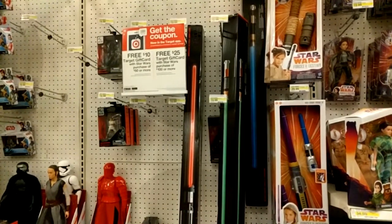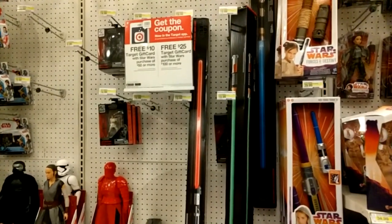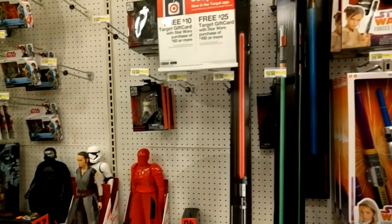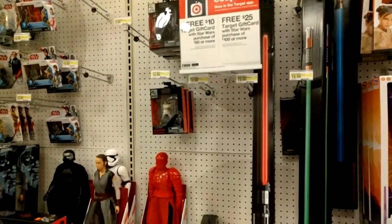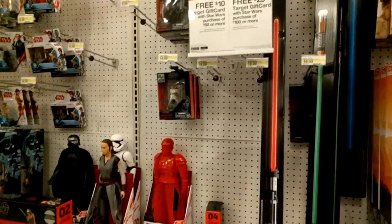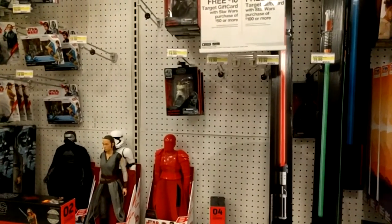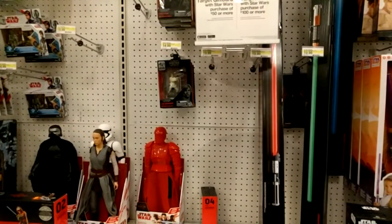It was a Vader. Also, I have an Obi-Wan Kenobi lightsaber there. There's that coupon offer, which I did take advantage of in Force Friday. I broke up my purchase and I got two $25 Target gift cards, which is awesome. So now I have $50 that I can use towards figures in the future.